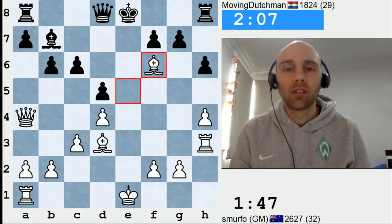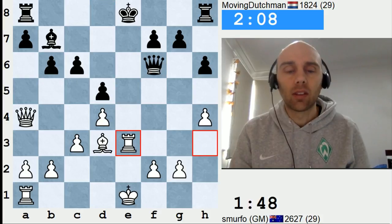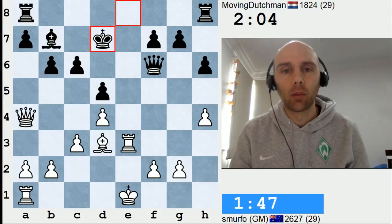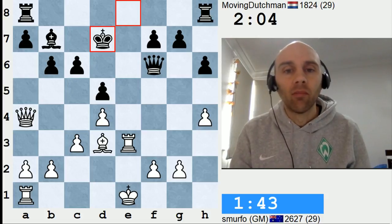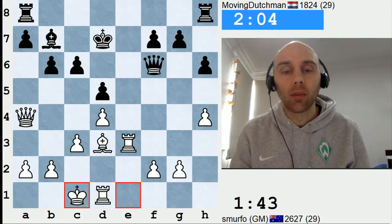So here what I'm going to do now, I'm going to throw this rook e3 check in. It's not actually a big deal for my opponent. Like, he's going to have to move the king, but to be honest, it's not a big problem for him. So I don't want to rave too much about that. I'm going to get my king safe now.